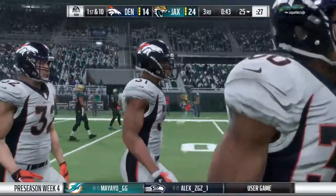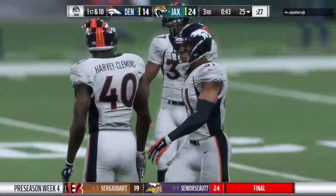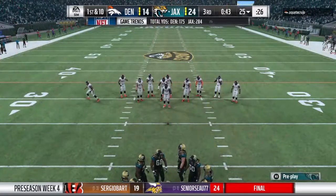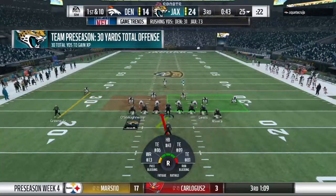Agreed. What you were looking for is the defense get the ball back pretty quickly, right? Hoping for a 3-and-out. So that didn't happen. You can't yell at your D for that. They've got to take care of their own business and reestablish themselves now that they're back on the field.